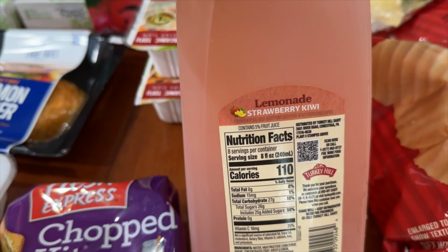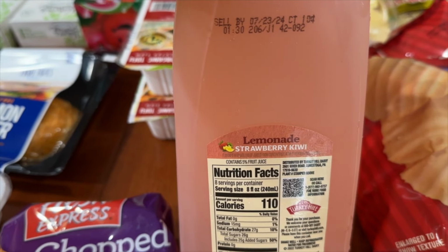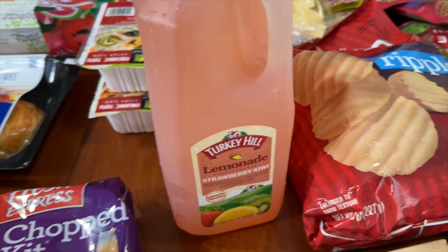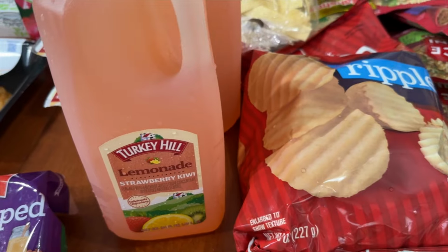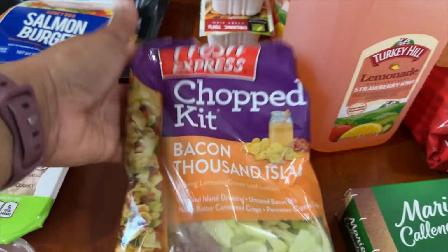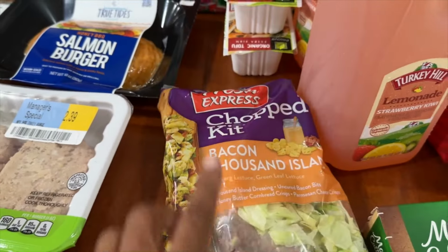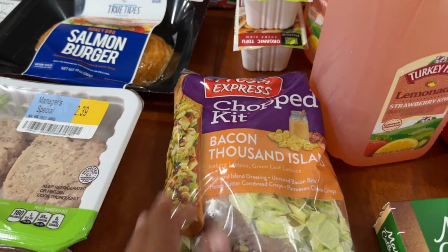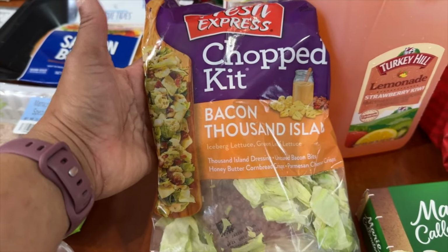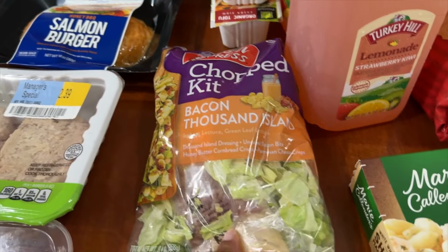Not amazing, but okay. If you just want a quick refreshing drink, 8 ounces is 110 calories, but of course most of that is carbs and sugar, but still good regardless. Let's move on down to the baking Thousand Island Chop Kit. This right here was not on any kind of sale, but this is my favorite salad kit of all times. This was $4.29, so I picked that up. That'll probably be my lunch today.